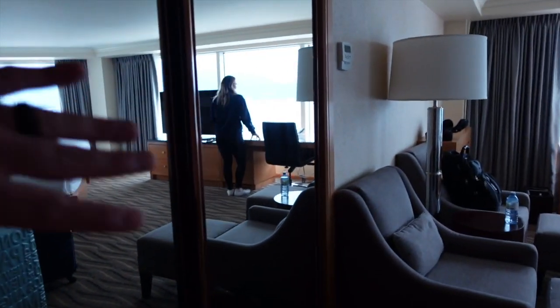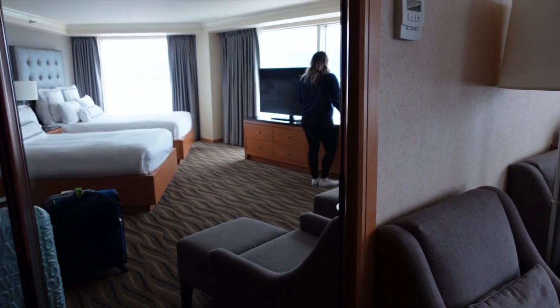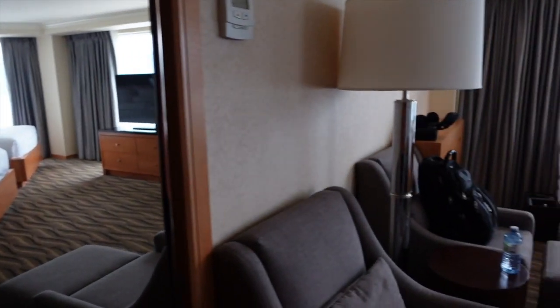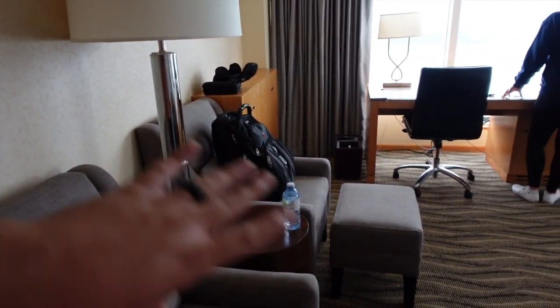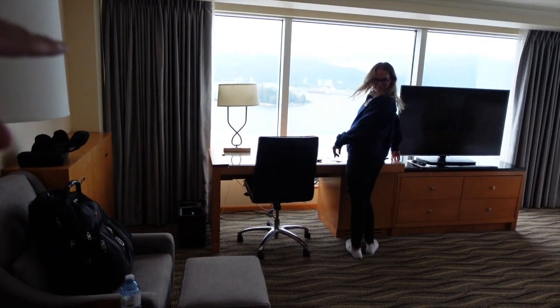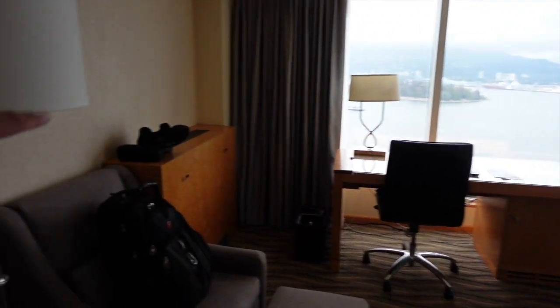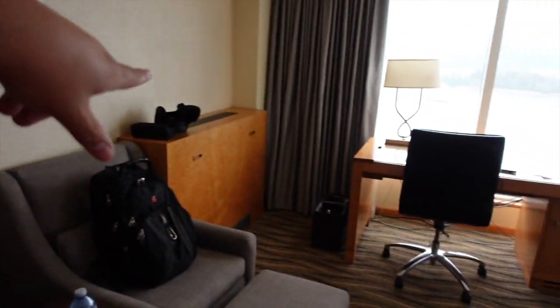This is our mirrored closet. This reminds me of my dad's house growing up. Reminds me very much of that. We got a couple chairs right here, nice little lamp. Crystal's standing over there by a desk we have. It's actually a really big desk. I like that a lot. And we got a chest of drawers over there if you need it.